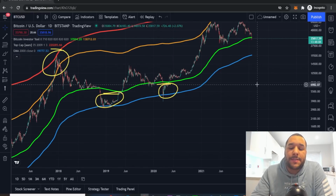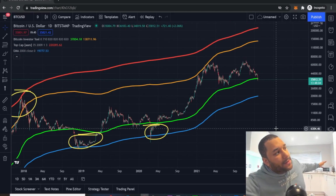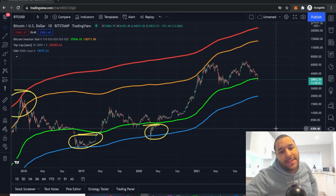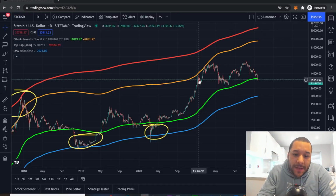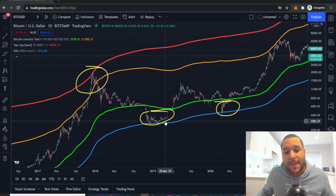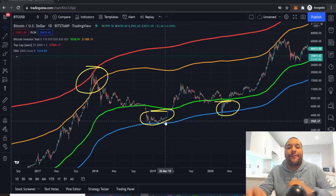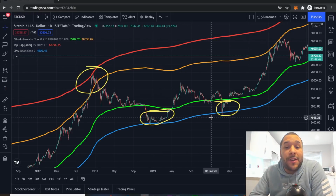Now, you could be one of these people that just sits back for a year. You invest today, or you just sit back for 6 months, 8 months, and see where this model takes you. And you know that if it was to come down into this greeny blue area, you could be buying crypto, and a lot of crypto. And then you could sit back for another 6, 8 months. That's called long-term investing. And to be honest, a lot of us do that.